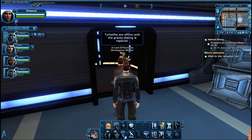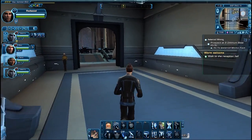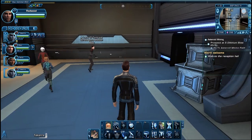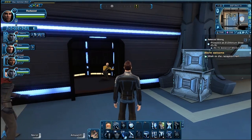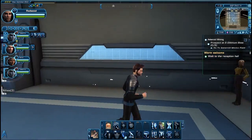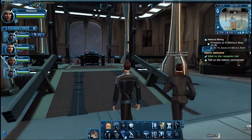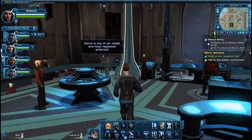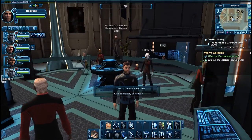There you go. It says the turbolifts are offline until the gravity plating is repaired. Okay. If the gravity plating is broken, shouldn't he be floating in midair? Or is it just the turbo lifts? Maybe on the other decks. Turned off the turbo lift so you can't get there. Or maybe it's the gravity plating that propels the turbo lifts. I'm not actually sure what propels the turbo lifts.